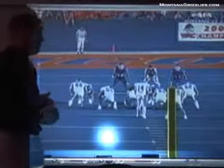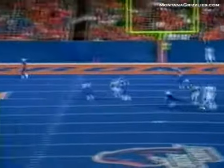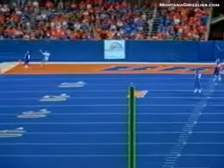You can see this is Jimmy Barnes, the transfer quarterback from Alabama. He's an accurate thrower when he's given the time, and you can see he finds, guess who, number 6 again for a touchdown.